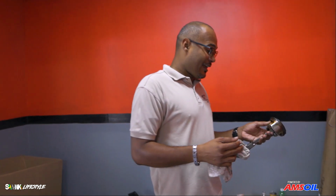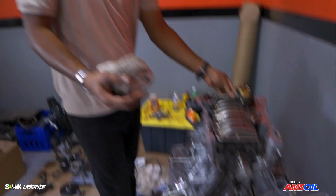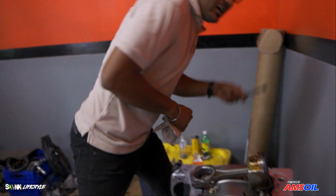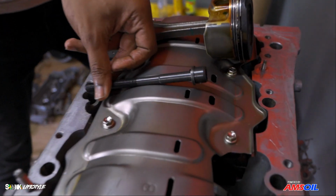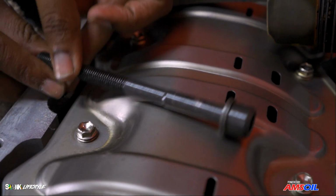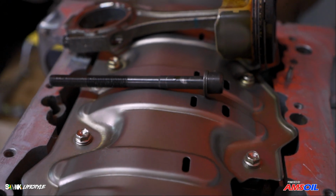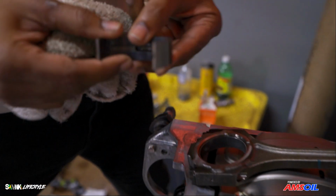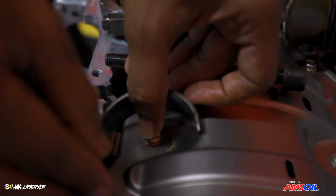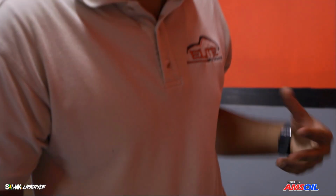So what we did, we sent them a piston. As you know, there's no off-the-shelf product available. So we sent them a piston. We sent them a head stud, a head bolt. So we sent ARP one of these. ARP developed me a bolt that we use. And we sent them bearings also, main and rod. So we sent them both. And all the parts were custom made for us.